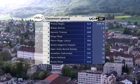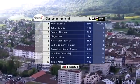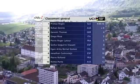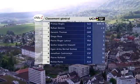This is the new general classification with Primož Roglic taking the yellow jersey from Michael Matthews, dropped on the final climb. Rohan Dennis moves up into second place. Geraint Thomas at 4 seconds in third.